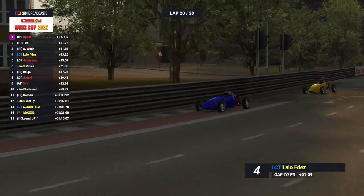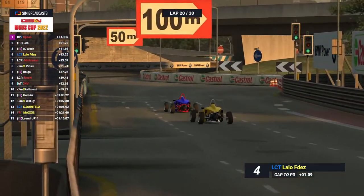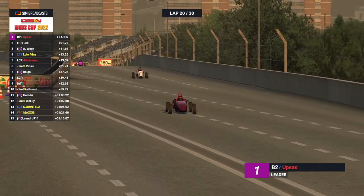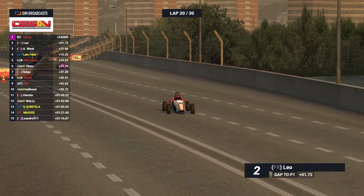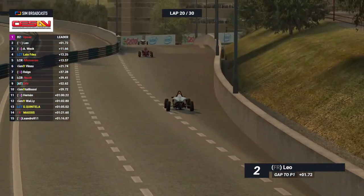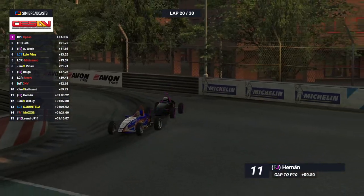Yeah, so I was looking at Apsis and his tires, and I was thinking that maybe he will start getting problems, and then he goes and does a 1:23.37, a fastest lap of the race, so I guess Apsis likes cold tires.